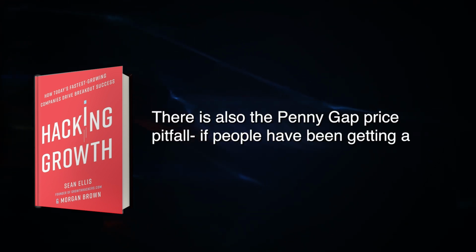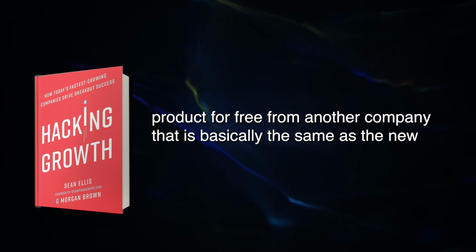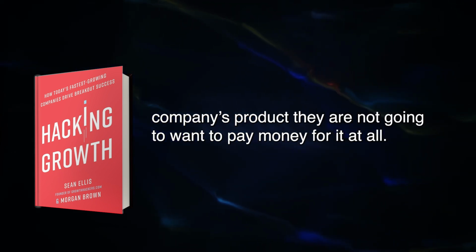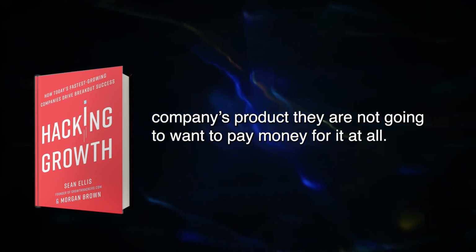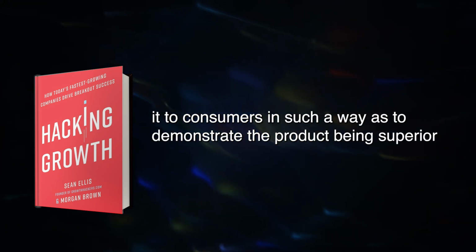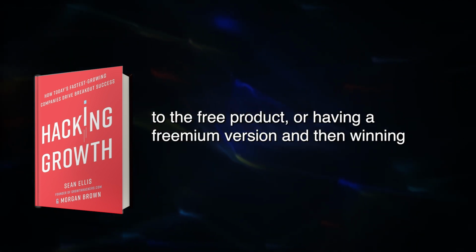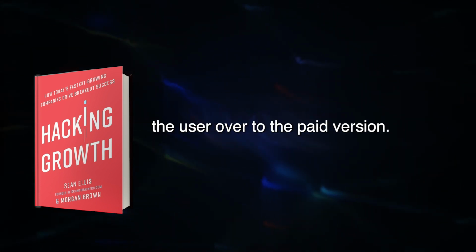There is also the penny gap price pitfall. If people have been getting a product for free from another company that is basically the same as the new company's product, they are not going to want to pay money for it at all. In which case, some significant time will need to be placed on marketing it to consumers in such a way as to demonstrate the product being superior to the free product, or having a freemium version and then winning the user over to the paid version.